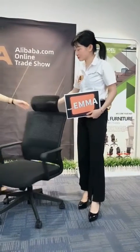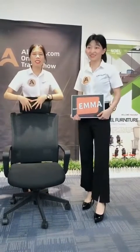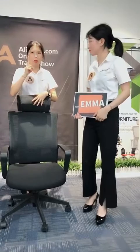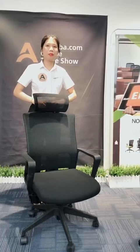So how about the selling? Do you sell it in the market? Good question. For these chairs, almost every customer orders 100, 200 pieces. It's very hot selling. Also, the price is very nice.